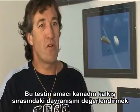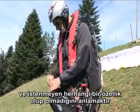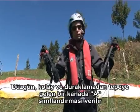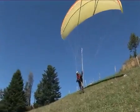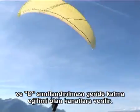This test is to evaluate the behaviour of a wing during takeoff and to find out if there are any undesirable characteristics. An A classification is given to a glider that climbs progressively and regularly. C classification is for gliders that have a tendency to overshoot the pilot, and a D classified glider is a wing that has a tendency to hang back.